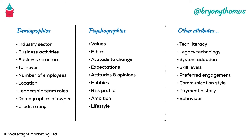And then there are those other attributes that affect how well you're going to work with somebody. Are they tech literate? Do they have some previous technology that's going to interact well or poorly with what you do? Are they good at adopting new systems? Do they have the skills to work with you effectively? What's their preferred engagement style? Are they going to want one-to-one meetings over a round of golf, or would they be able to do that online? What's their preferred communication style? Do they call you at 8 in the morning and after hours, or are they absolutely fine from 9 till 5? What's their payment history?